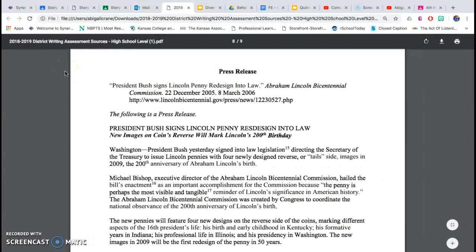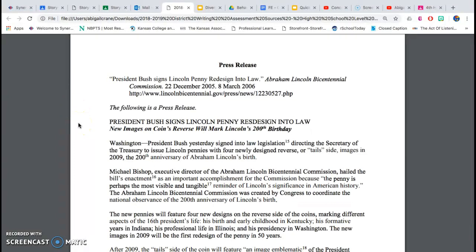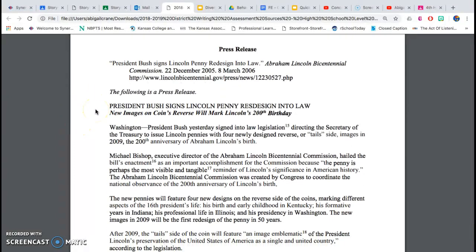Source F. Press release. President Bush signs Lincoln penny redesign into law. The following is a press release. President Bush signs Lincoln penny redesign into law. New images on coin's reverse will mark Lincoln's 200th birthday. Washington.